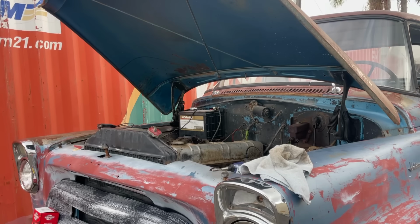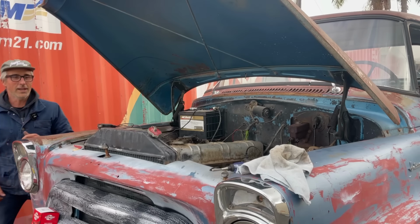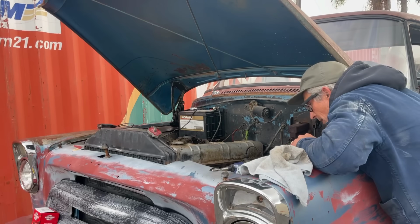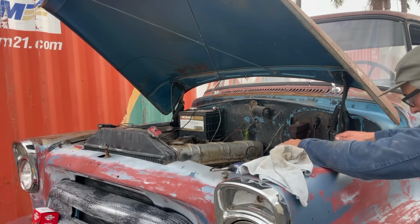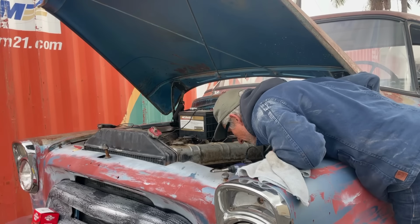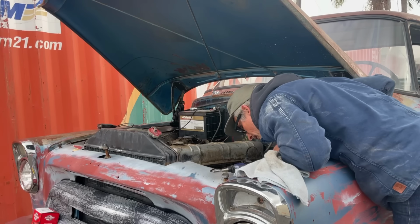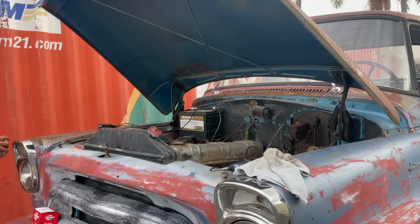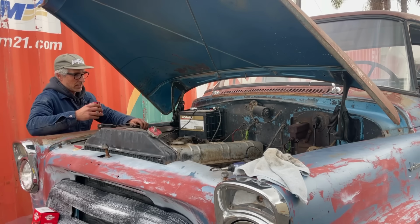Let's see if it's gas. Woo! Yeah, dude. Sounded pretty good. It's not drawing fuel. I was hoping it'd start drawing fuel. Let me try to more carefully fill the float bowl. But it's getting spark, obviously.